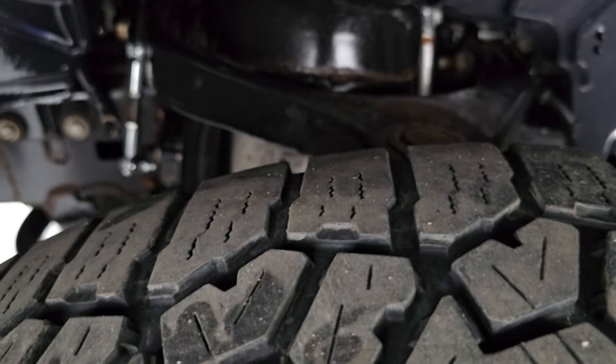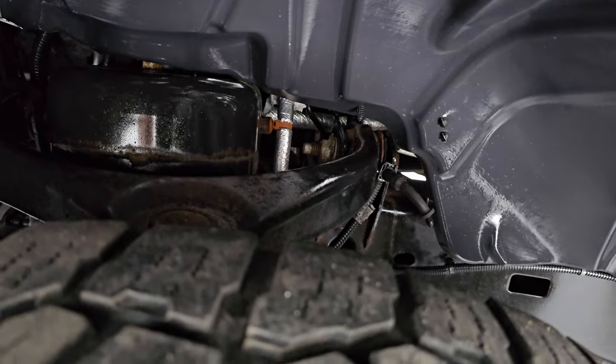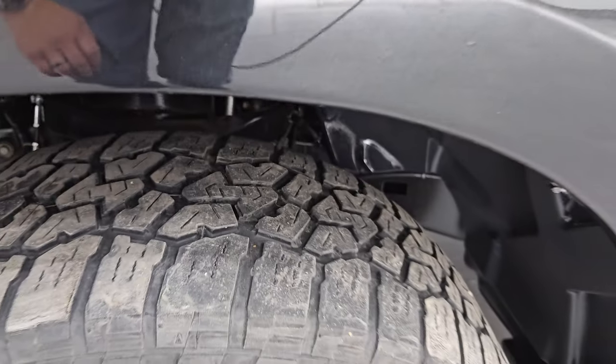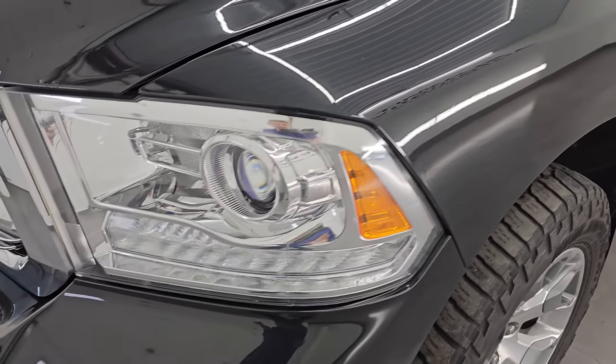Really like them. Frame and underbody is in nice shape. Does have the four-corner air suspension. And this is a clean title history. Front fender's in excellent condition.